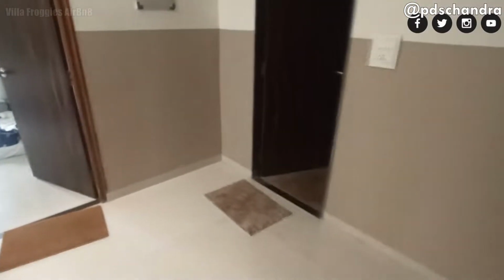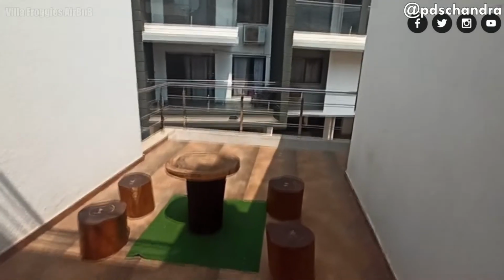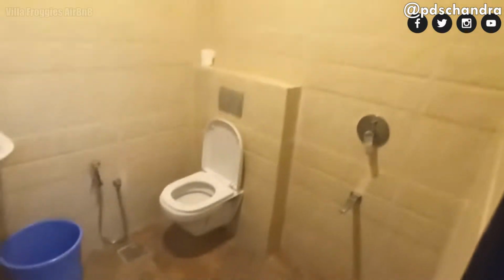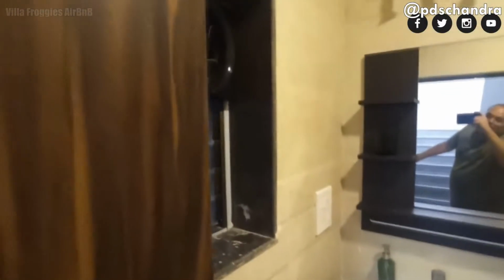The mirror, dressing table, the door. This door takes you to the outdoor balcony. Very spacious, very pleasant in the evenings. Also, you can sit and chat up or have a nice drink in the balcony. This is the bathroom. It's common to the bath area on top. There's a utility window with an exhaust fan.